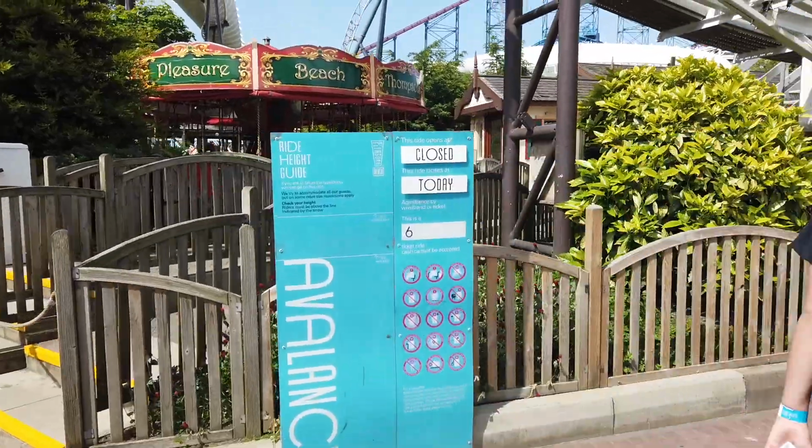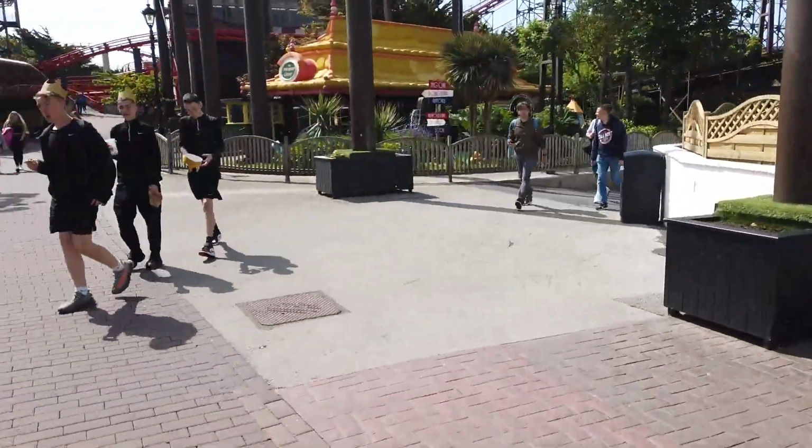Not a good day for Avalanche as it is closed today. Obviously sometimes during these quieter days they do maintenance and updates on some of the rides that need it, ready for it to open on weekends when it's busier. So actually, yes, it says on that sign, not open today, unfortunately.